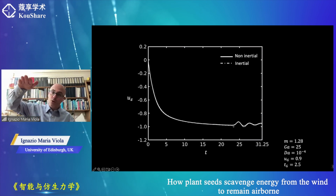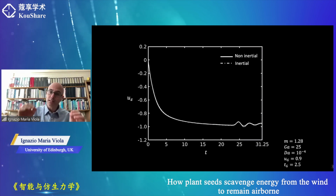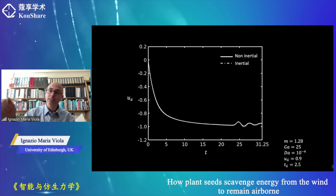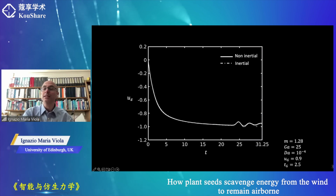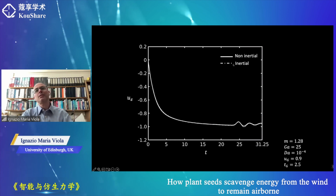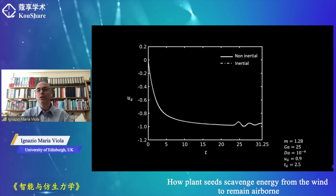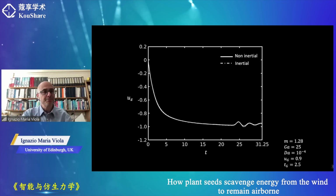So this is a plate that is falling, initially steady, then it starts falling faster and faster. It reaches a constant falling velocity. At that point, it's hit by a horizontal gust. And you see that the velocity fluctuates a little bit, and then it turns back to what it was before. And here we plot two different curves to persuade you that our non-inertial implementation is correct. We plot the two curves and we show that there is a good match between the two.